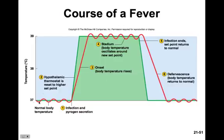Here's the way a fever works. We have a normal body temperature around 37 degrees Celsius, or 98.6 in Fahrenheit. When we see that there's infection, then there's pyrogen secretion. The pyrogens, heat-creating substances, will increase the body temperature. The hypothalamic thermostat is set to a higher set point, and then the temperature will oscillate around this set point until the infection ends. When the infection ends, the set point will return down to the normal level. This stage is called defervescence, where the body temperature returns to normal and oscillates around our normal set point.